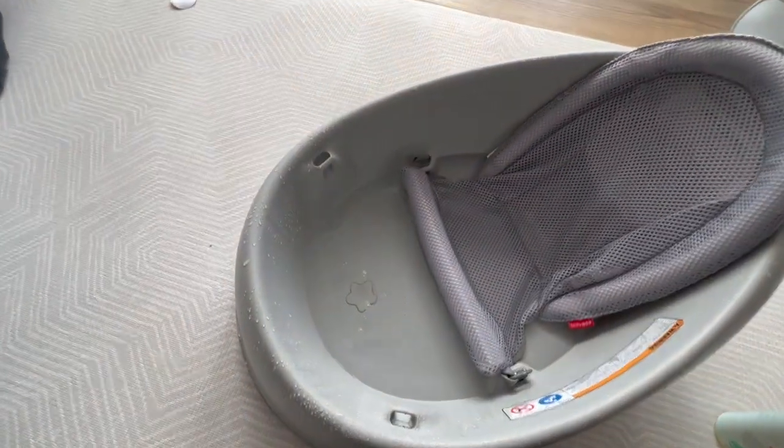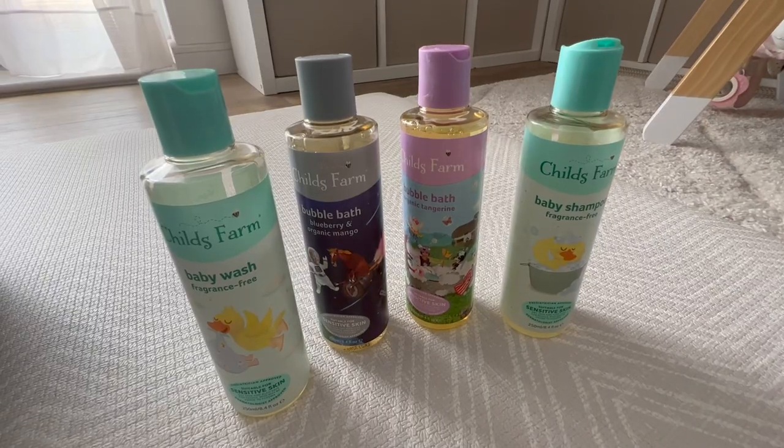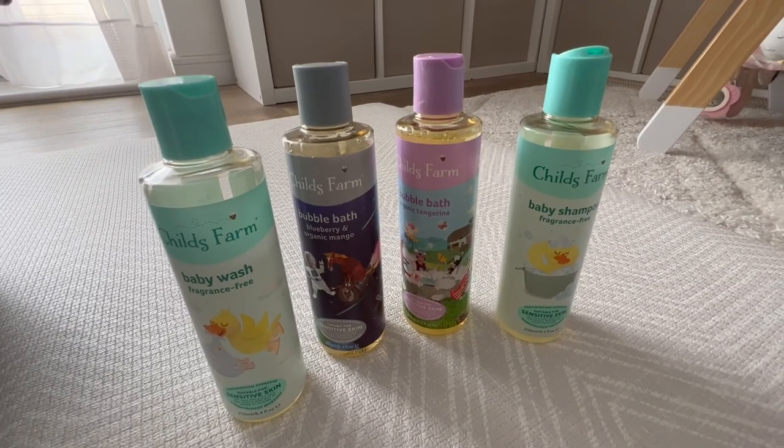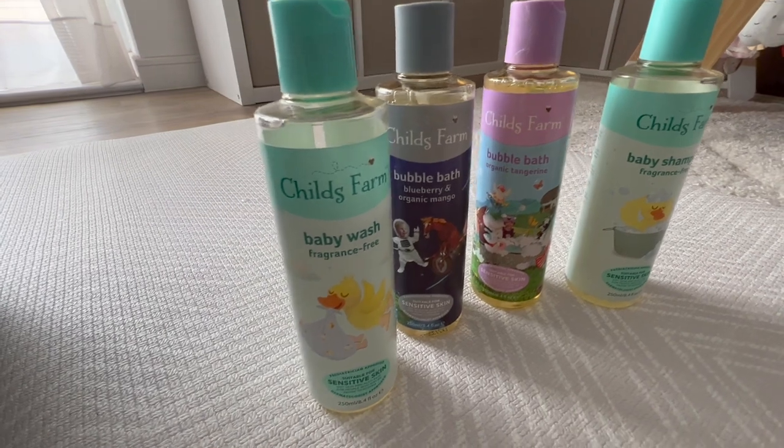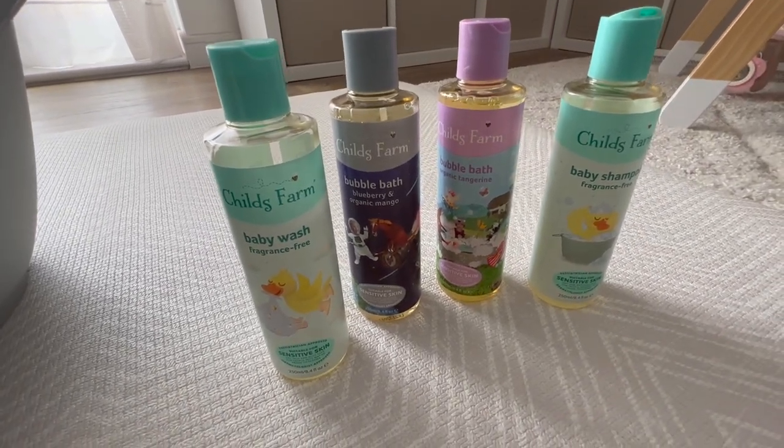So today we actually added some bubble bath. We use products by Child's Farm and we find that they're really good for sensitive skin, and we haven't had any issues with it so far. They're free from all the nasties that you can find in some products, so we're happy with it for now.